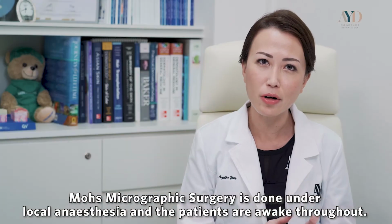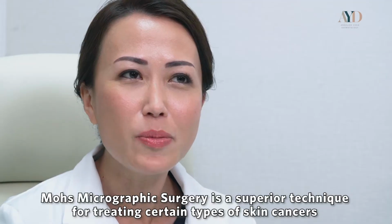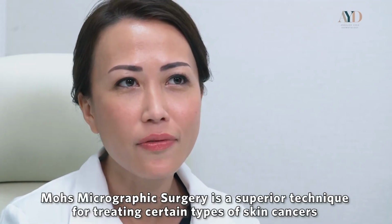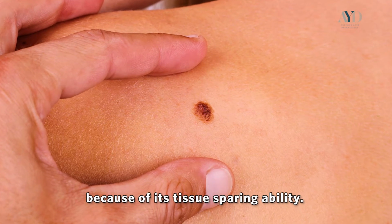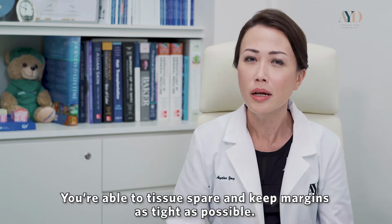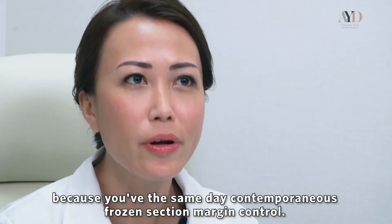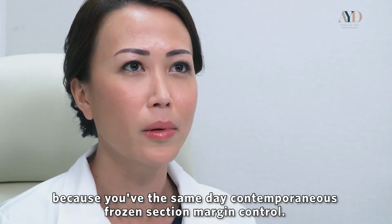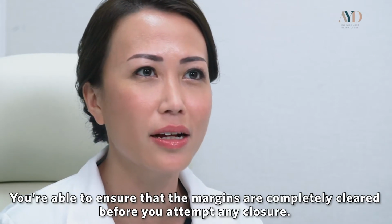Now, because Mohs micrographic surgery is done under local anesthesia, the patients are awake throughout. Mohs micrographic surgery is a superior technique for treating certain types of skin cancers because of its tissue-sparing ability. You're able to tissue spare and keep margins as tight as possible. Secondly, it is more precise as well because you have same-day contemporaneous frozen section margin control. So you're able to ensure that the margins are completely clear before you attempt any closure.